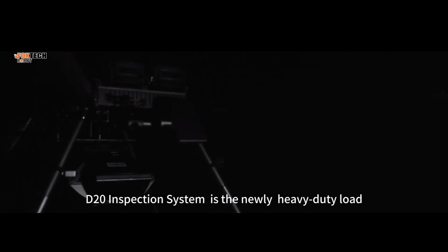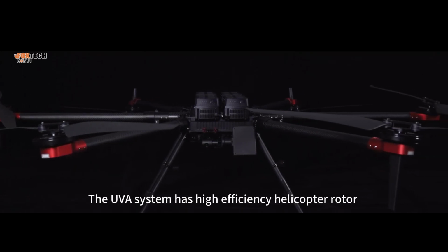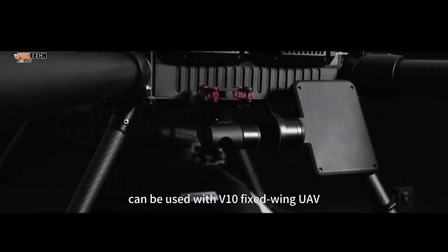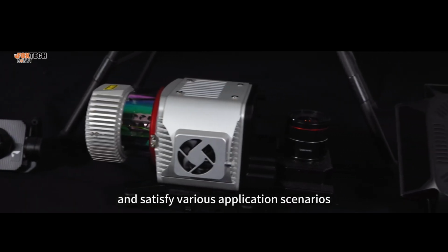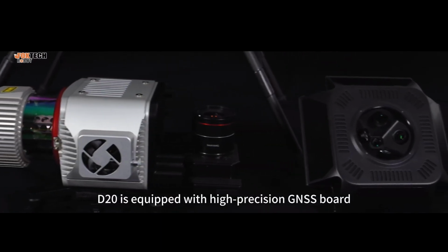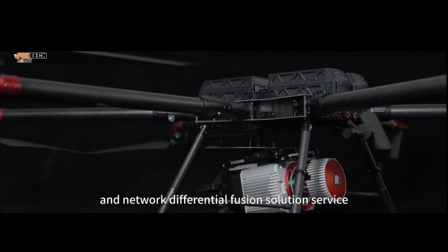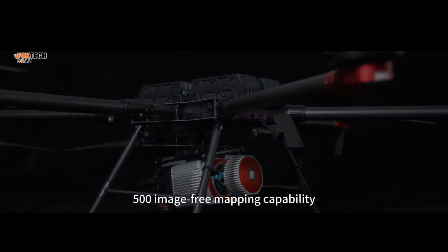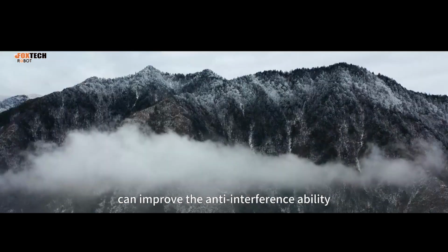D20 inspection system is the newly heavy-duty load. The UAV system has a high-efficiency helicopter rotor, can be used with V10 fixed-wing UAV, reuses intelligent batteries, and satisfies various application scenarios. D20 is equipped with a high-precision GNSS board and network differential fusion solution service, capable of 1/500 image-free mapping capability. D20 is equipped with dual differential antennas, which can improve the anti-interference ability.